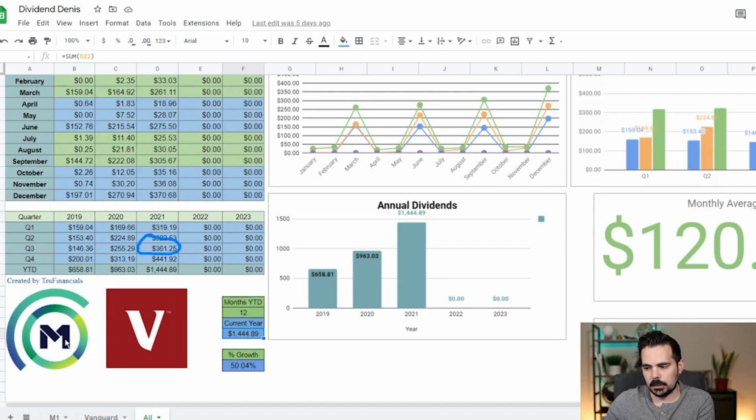But this is with all of my portfolios combined. So we have M1 Finance and we have Vanguard. Vanguard is where I house my retirement account, and M1 Finance is the brokerage account I have for my individual stocks. That one I'm going to showcase here in just a second, so you can see the companies I'm invested in. With Vanguard, it's some of the most popular ETFs. Well, they're technically mutual funds, but ETFs like VOO, VOOG, and some of the other ones as well. You can see here, this last quarter for 2021, we made over $441.